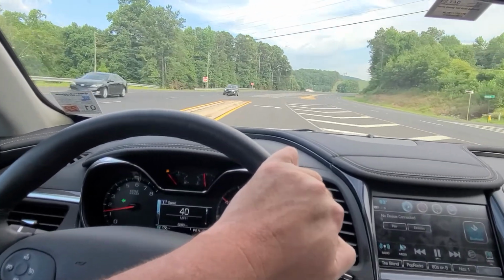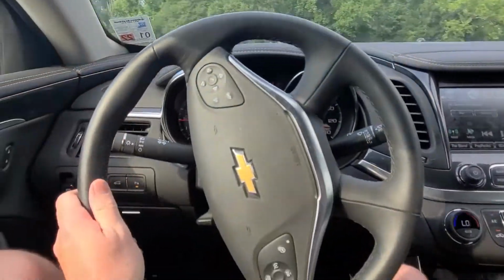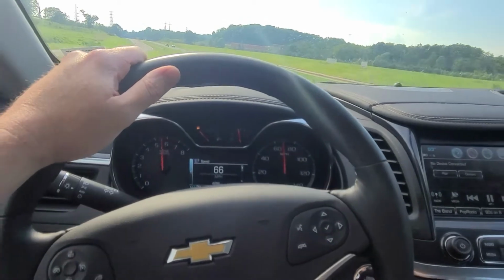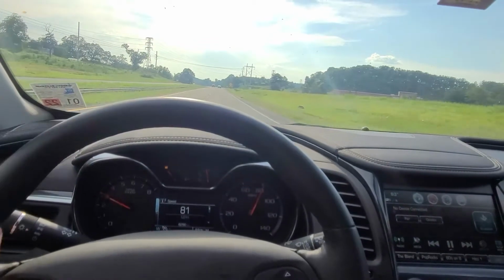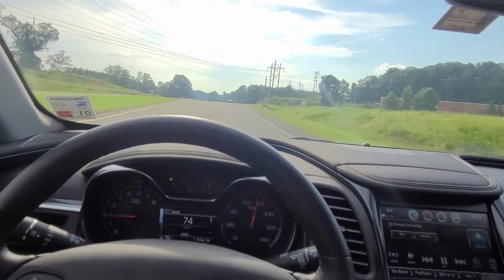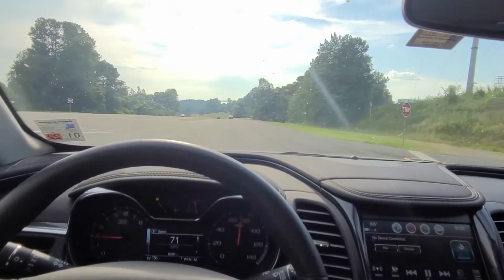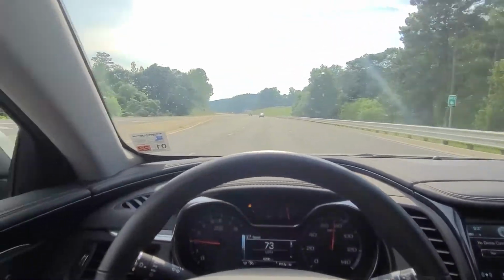Brakes have a nice firm pedal, good modulation. Ooh, I like those. They feel good. A little bit of torque steer, not too bad. Hauls ass. Definitely hauls ass. Ooh, wee. Really is a shame you don't see more of these on the road, because this is really a good car.